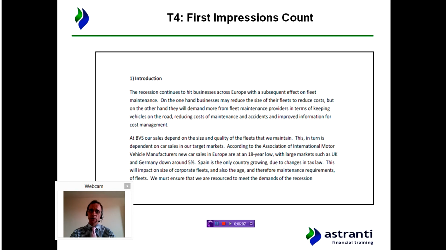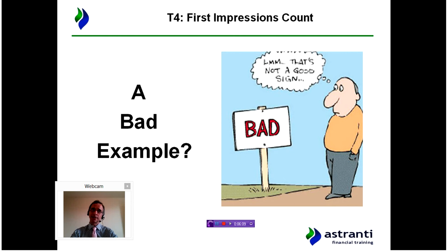Okay, so now what about a bad example? It took me a little while to find this one. This example is of an introduction, and I think the terms of reference are in there as well. But this example has everything in it that you shouldn't do. Everything in it that you shouldn't do.